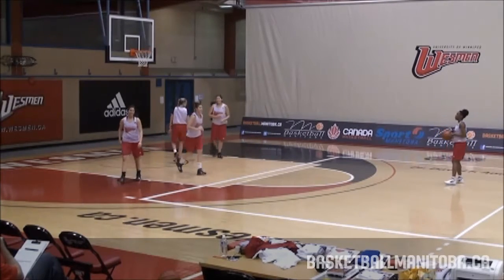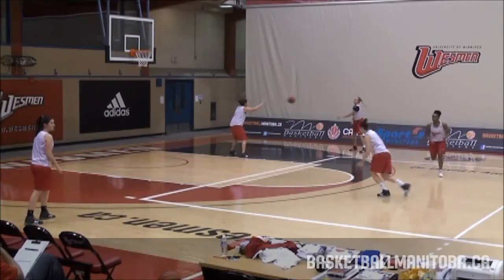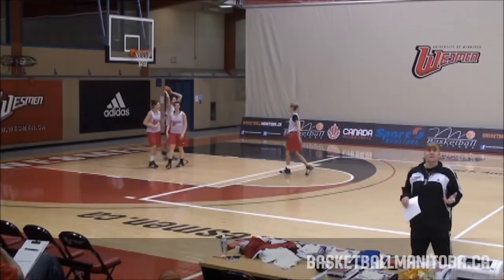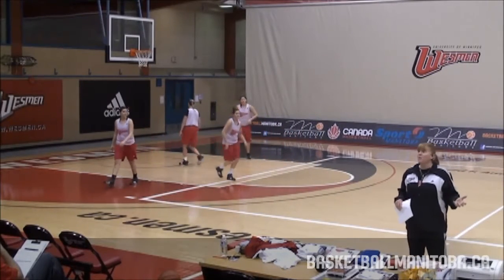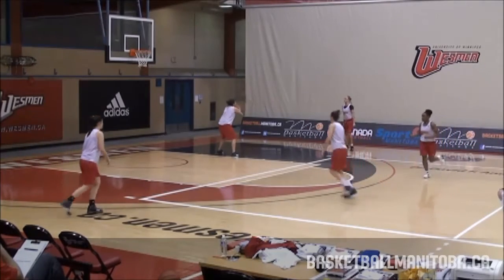One of the most frustrating things when I watch other teams play, aside from our opponents, of course, because if they don't move, I don't care. But when I go to watch high school teams play, you see the ball going to the post, and you see the other four staring. I call that the Gretzky view, right?